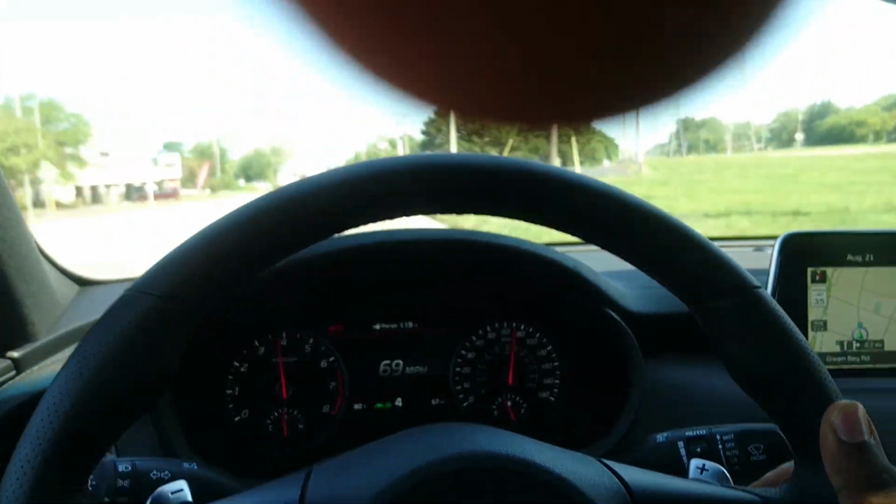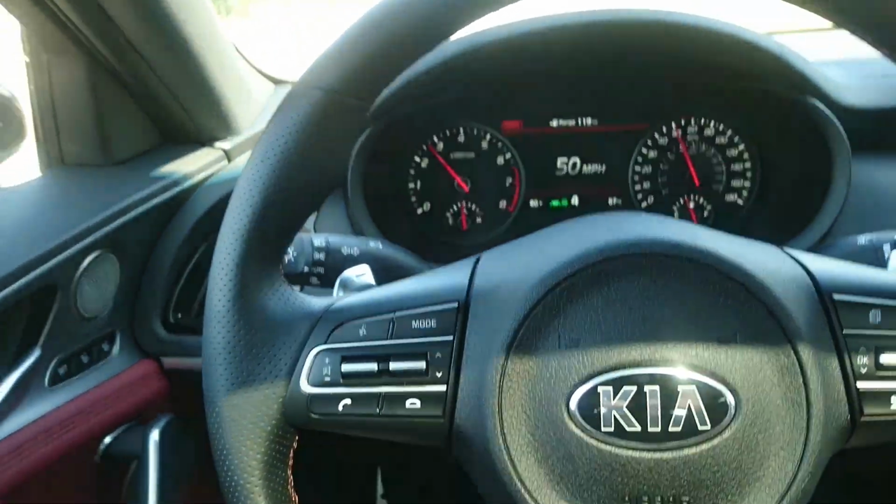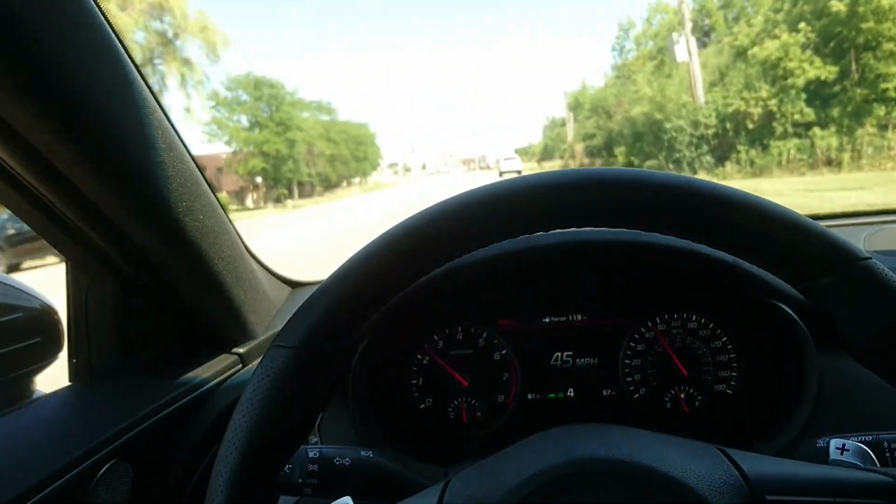Beautiful. Like I said, that engine just doesn't want to give up. That's beautiful.